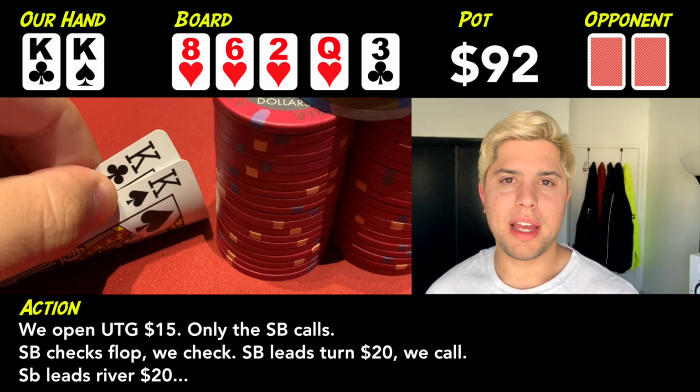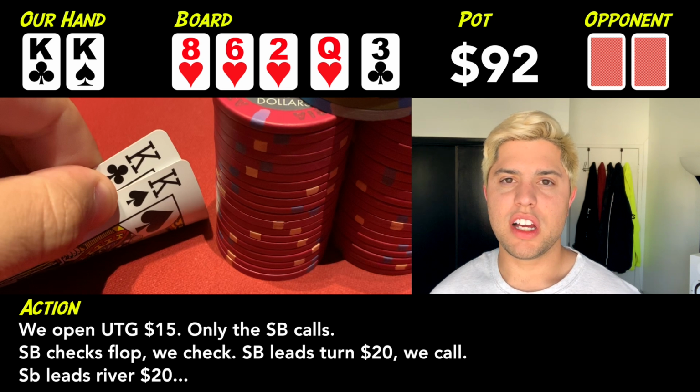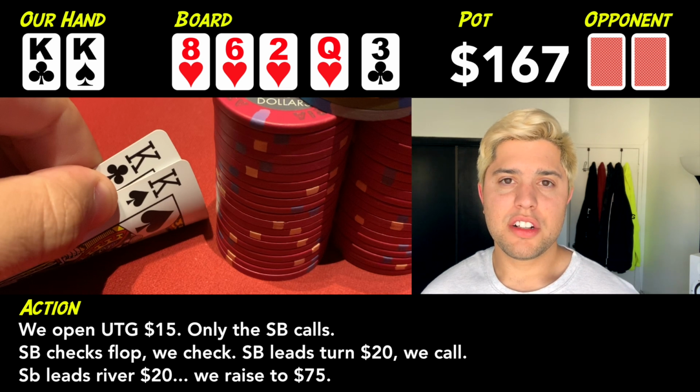I think this tiny bet is gonna be indicative of a weak flush the majority of the time, or just a hand that's trying to get to showdown cheaply, so I decided to turn the kings into a bluff here and put in a raise. I don't think we're gonna be good if we call. He could easily have a weak flush. So I make it $75 to go.